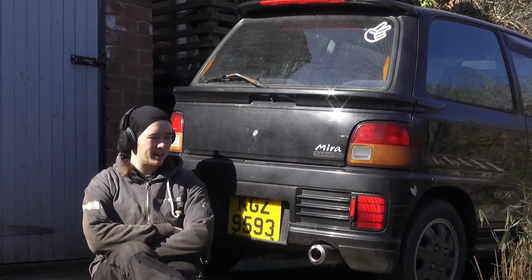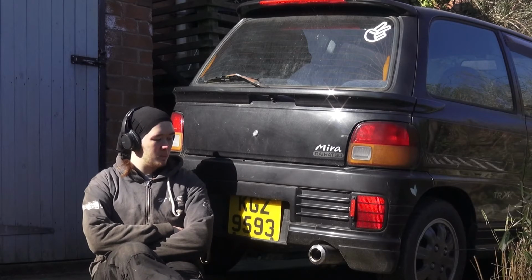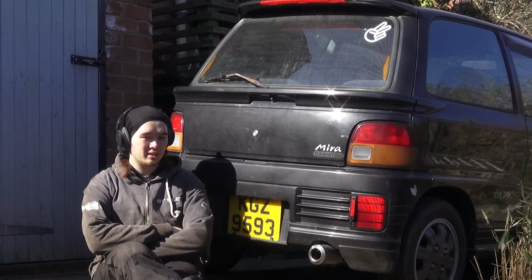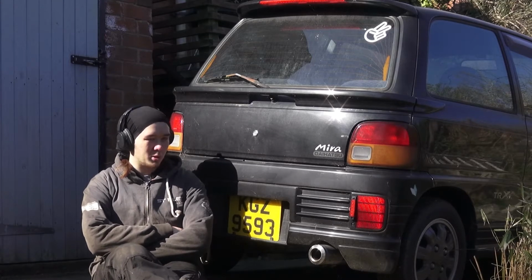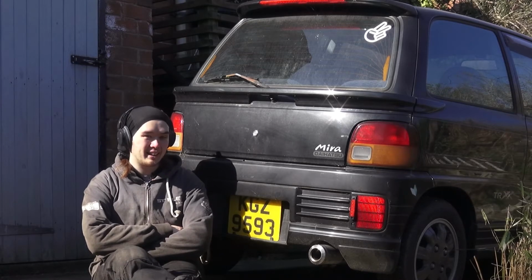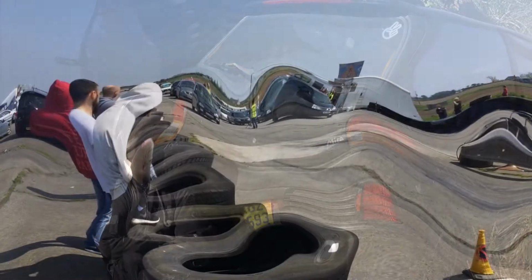We'd taken it to drag strips and everything. But I think at one point the boost controller failed. Now this would have been 2015, 2016. The boost controller failed, and I think it boosted up to like 35 PSI and just blew the head gasket clean out of the car.